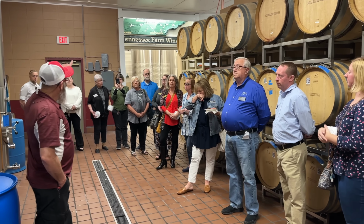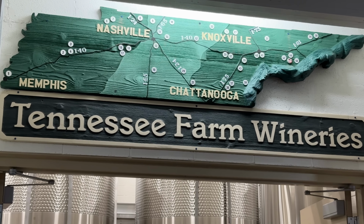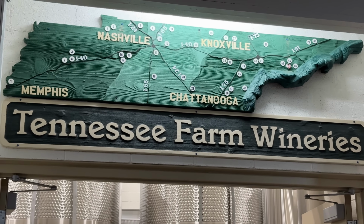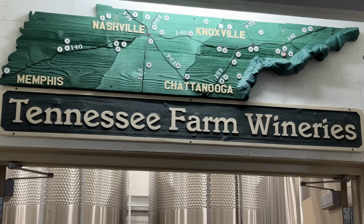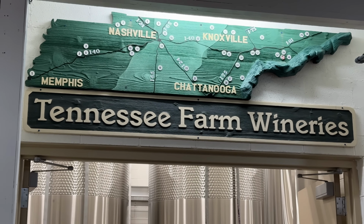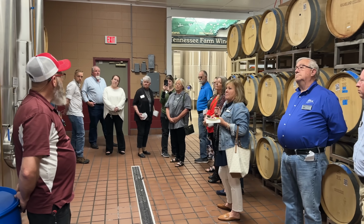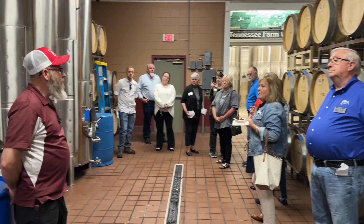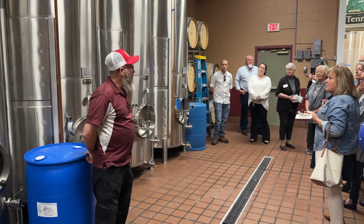If you notice the sign on the wall, it says Tennessee Farm Winery. So Mountain Valley Winery opened in 1991, and in order for them to sell alcohol here in Pigeon Forge, they had to be considered a farm winery, which means they bought all their grapes from local farmers here within the county. In 2012 and 2013, we processed 1.5 million pounds of Tennessee grapes. It was the largest harvest season I'd ever seen.